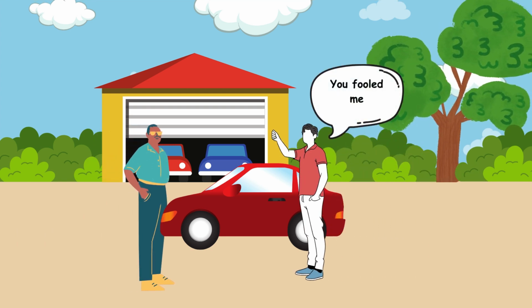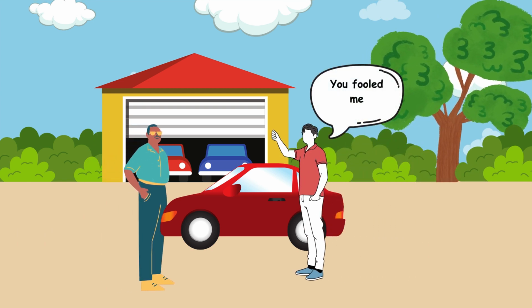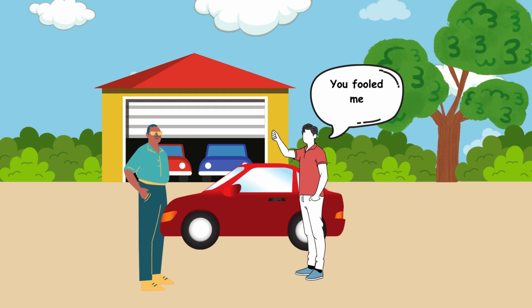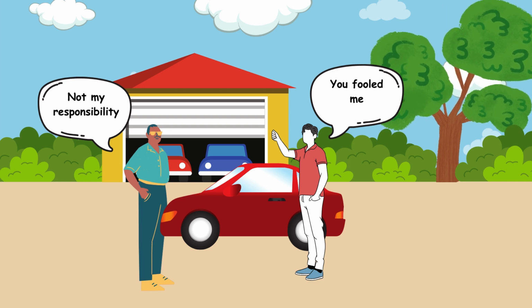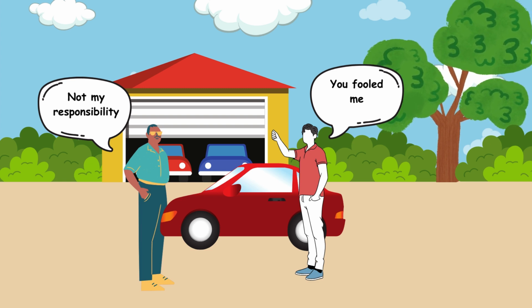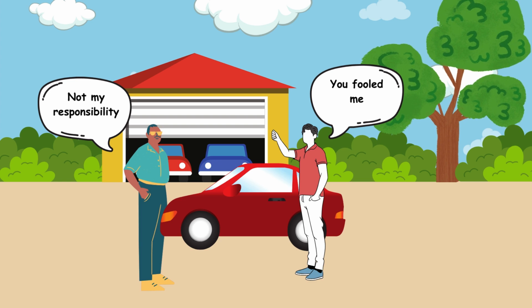This car won't budge an inch without making strange noises. It's not what I expected at all. Sorry, but you bought it as you saw it. Can't expect perfection from a used vehicle, can you? I will see you in court.